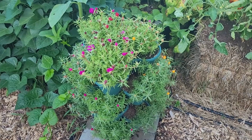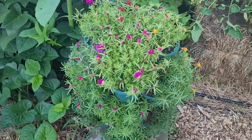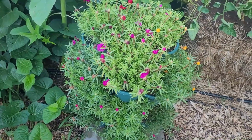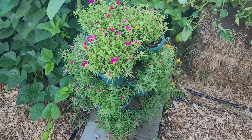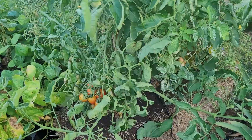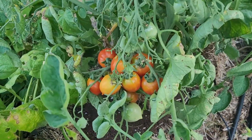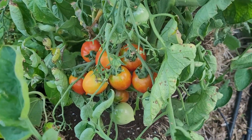Here's the other stackable pots. They have moss rose in them. It's not in bloom yet. It's still pretty early in the day. I'm on the back side of this straw bale so we can see some of the tomatoes. This one is Geranium Kiss, and as you can see, it's got lots of tomatoes on it.